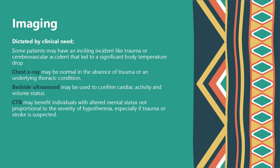Then with regards to the imaging, this will be dictated by the clinical need. Some patients may have an inciting incident like trauma or a cerebrovascular event that led to a significant body temperature drop. You can do a chest x-ray. If there's suspicion of trauma, bedside ultrasound can also be used to confirm cardiac activity and volume status. And then a CTP could also benefit individuals with altered mental status, which is not linked to the hypothermic picture that you have.